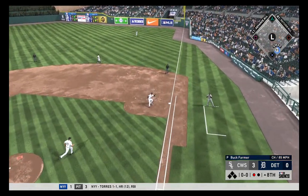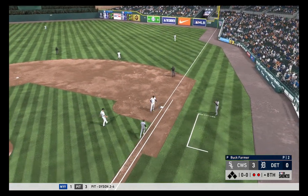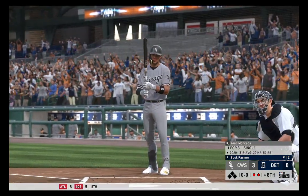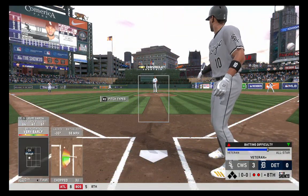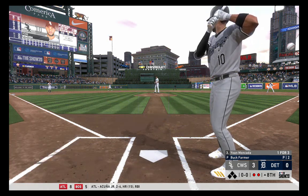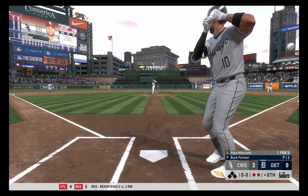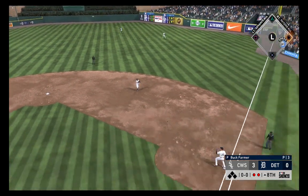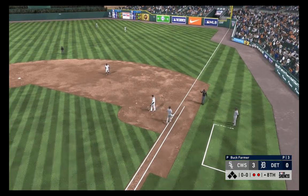Rolled slowly to first. And he'll step on first himself for the out. Next to bat will be the Cuban import, Yoan Moncada. He's working on a 1 for 3 thus far. Hit out towards second. Scope has it. Throw to first in plenty of time, and the side is retired.